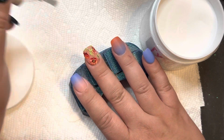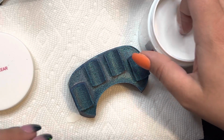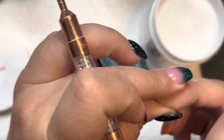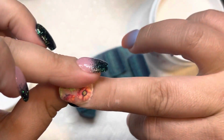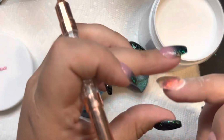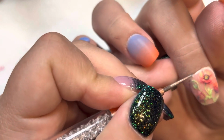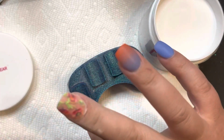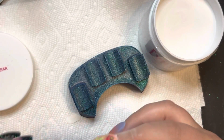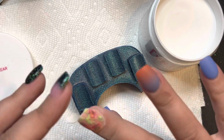And then I'm going to dip into my clear. I'm going to hold it in there for a couple of seconds just because I did do a little extra base than normal. And then I'm going to press that clear really good onto my nail. I'm not being super aggressive pressing it in because I don't want it to go everywhere, but enough that the clear dip is going to fill in that negative space so that when I activate and then buff, it's going to be smooth.